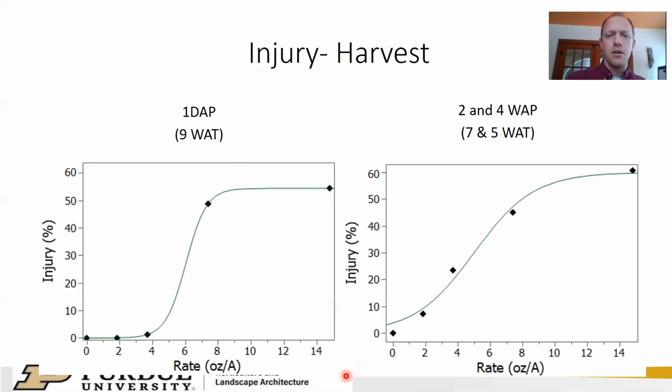All right, so this would be injury at harvest, and we did see a difference in application timing here. So this is the 1 day after planting treatment, and for the most part, let's see if we got lines that pop up here. So there'd be 10% injury. You can be at 5 ounces to the acre of product in theory before we would get to the point where we have 10% injury at harvest. The same thing, looking at the same 10% here, you'd have to be probably under about 2 ounces to the acre, if it's applied at 2 or 4 weeks after planting, to stay under that 10% injury threshold.